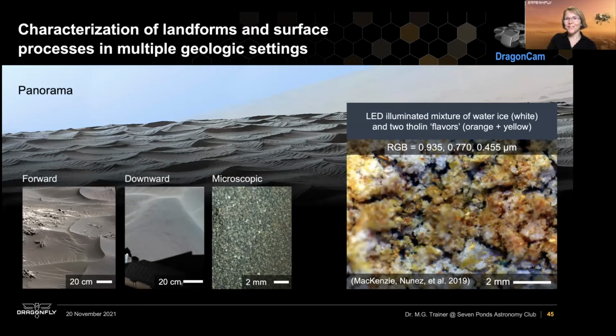It spans everywhere from the panorama to get the landscape of where you are, forward cameras getting an idea of the land that you're on, downward, again, what are you sitting on when you land, down to the microscopic. So the microscopic camera you can see very small scale images of the areas where ultimately we may choose to drill and take surface samples. The picture on the right, we carry an LED array to let us illuminate the surface in a couple different wavelengths of light when we take images.